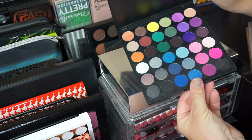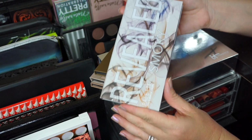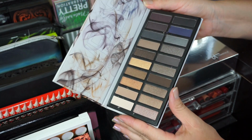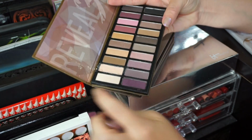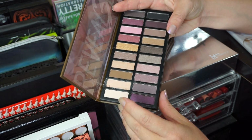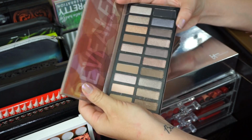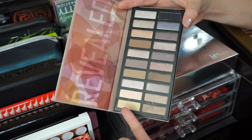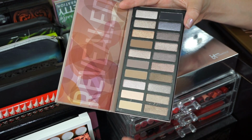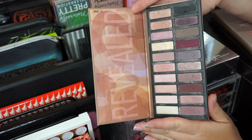Beautiful colors. You can create such a beautiful look with these. Okay, I also have the new Revealed Smoke palette, which looks like this. I have the Revealed 3D. This one came broken. It was so sad, but you know, it is what it is. The Revealed 1 palette, which is supposed to be a dupe for Urban Decay Naked 1 and 2. And then the Revealed 2 palette, which is supposed to be a dupe for Naked 3.